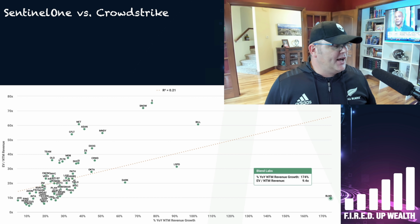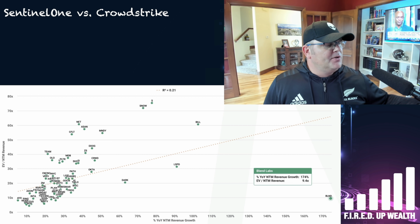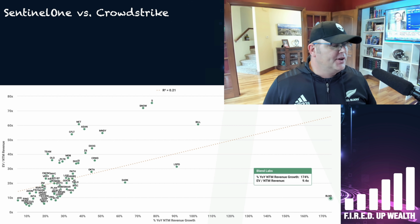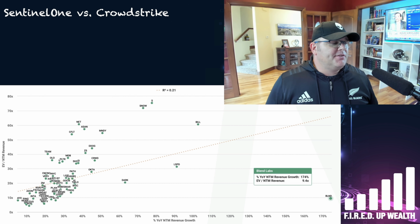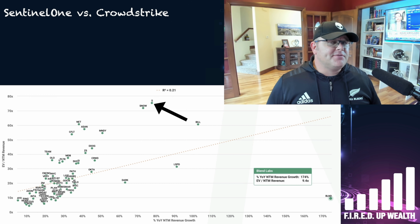The second thing to look at, now this is going to show me the EV NTM revenue on that left-hand side, and then on the bottom, you're going to see percentage year-over-year NTM revenue growth. And what this really is going to do is give us a comparison. Now you can see that SentinelOne is actually more expensive now than Snowflake. Now, do you think that SentinelOne should be more expensive than Snowflake?